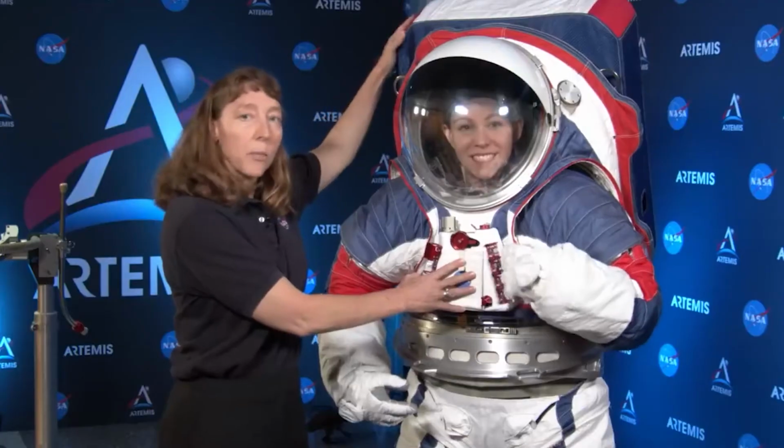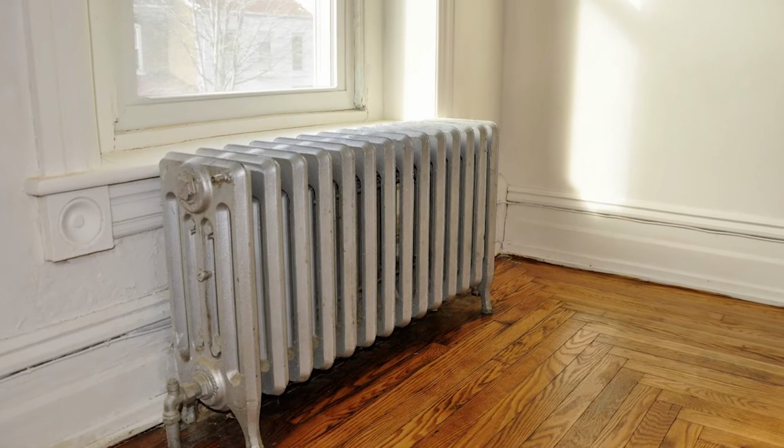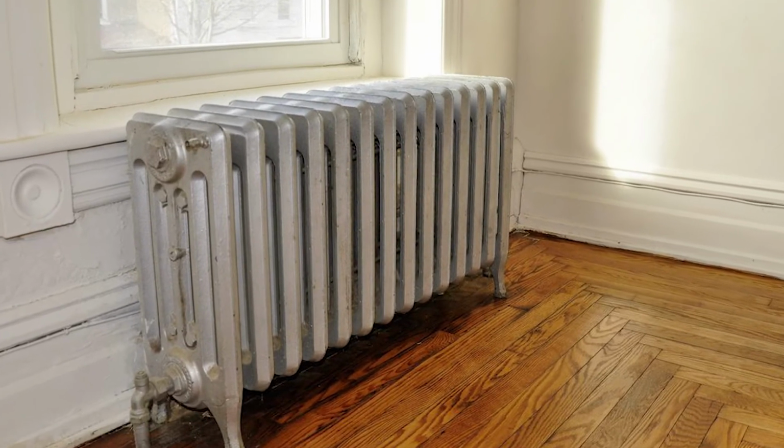It will be able to withstand temperatures of plus or minus 250 degrees Fahrenheit, which would be really nice to have in my apartment here. Come on, New York, pick a season. Is it summer or winter? Make up your damn mind.